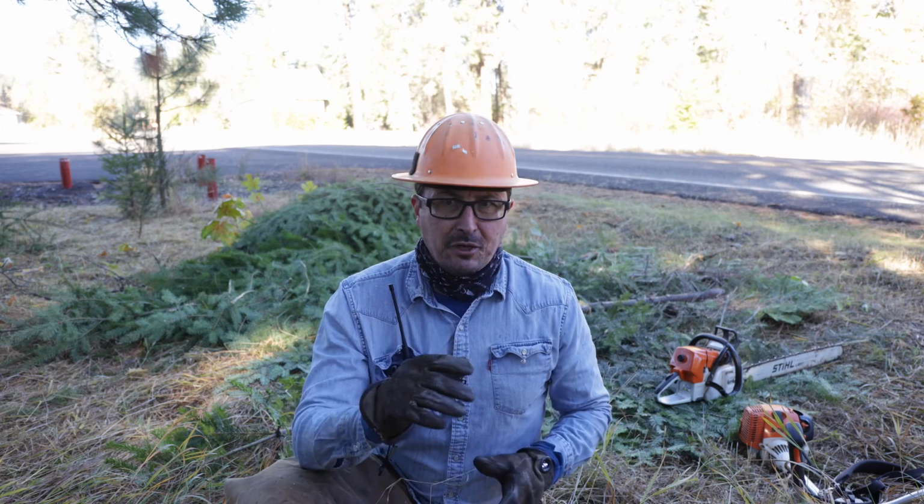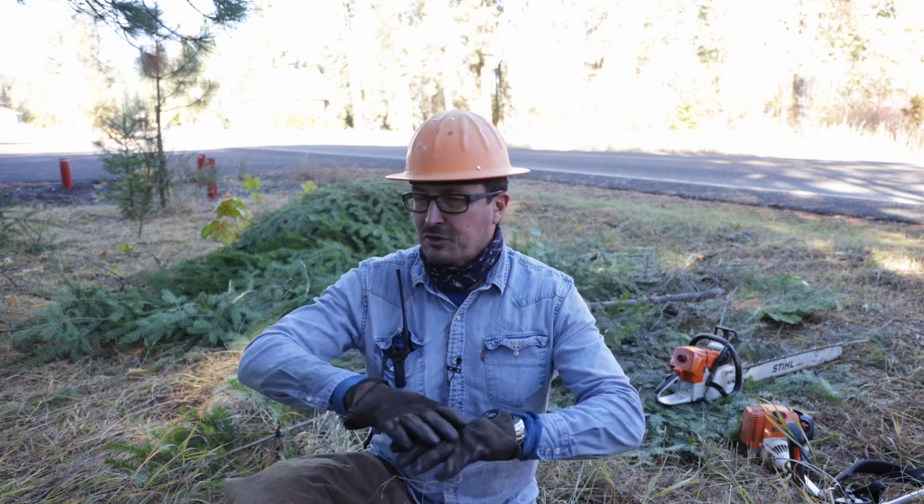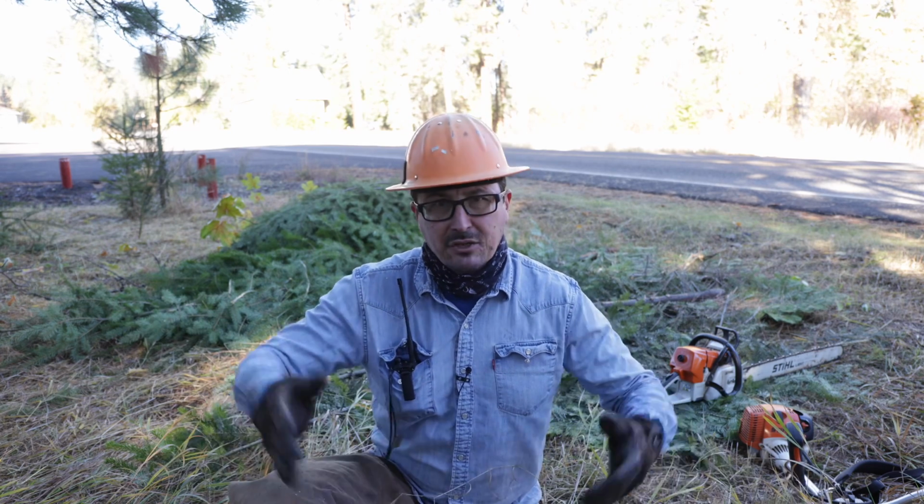So when you're limbing those little ones, if you limb them where they stand, the branches fall over and you get fir boughs scattered all over the forest. If you can cut them down and drag them to one central location and limb them, then all your branches are in one pile and you can just gather them up right there and burn them in place, or pick them up with something like the frostbite or a brush grapple.